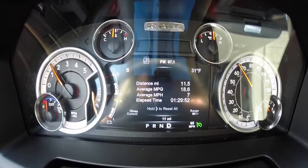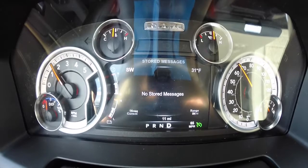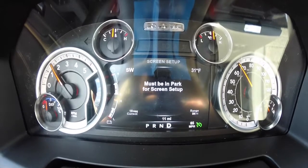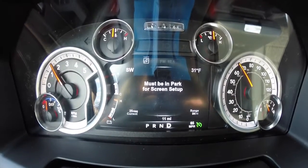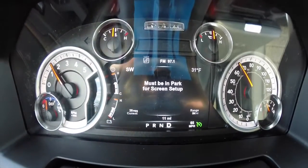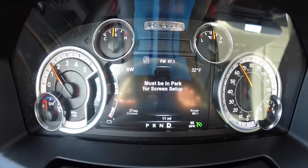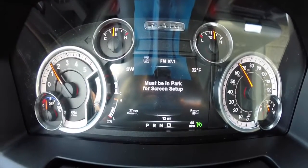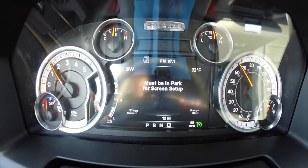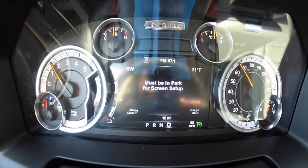And then of course your center portion is all your information. You've got your current radio status, and stored messages if the vehicle has a fault or anything. This is where you can change your upper four portions: where the compass is, the outside temperature, your range, and your current miles per gallon. Those can all be changed. It's also where you can change your upper and lower gauge, but the vehicle must be stopped and in park for that, for safety reasons.